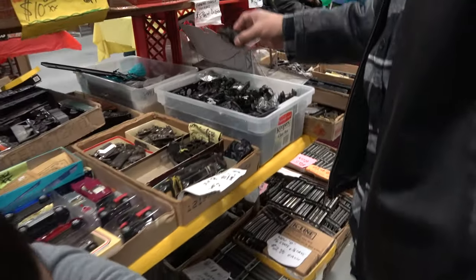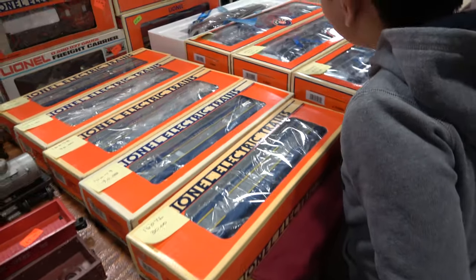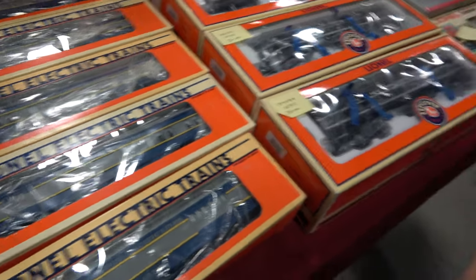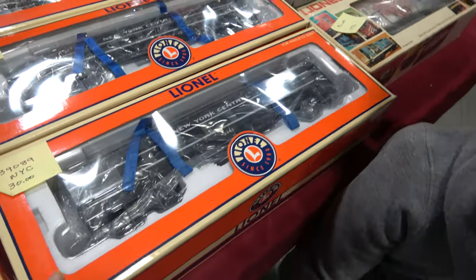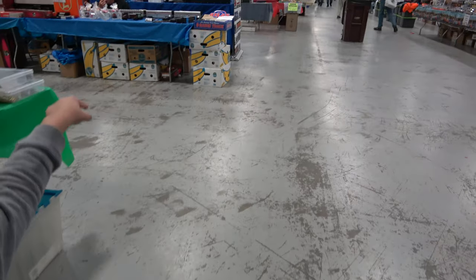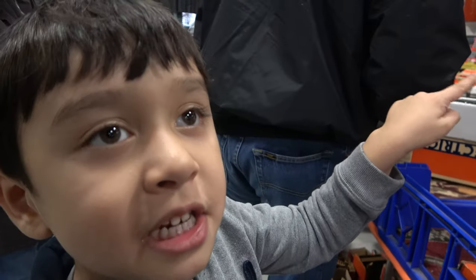Whoa! Look at some parts here. Oh yeah, they also sell parts. Oh, these are some Lionel electric trains, Missouri Pacific lines and New York Central. Oh, really cool. Look. I like this one. There's a diesel here. My banana boxes! What's this? Banana boxes. Oh my gosh! Is that a piston, steam engine, diesel?